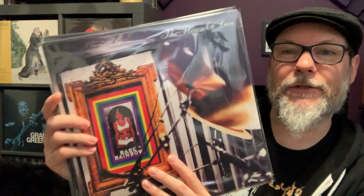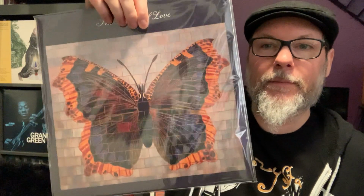Next up, we got 3 House of Love reissues in 2023. House of Love is a band that's kind of hard to describe, crossing a lot of different genres. I just think of them as an alternative band. They got their start in the mid to late 80s. And so this year, their Butterfly album, called House of Love, was reissued.